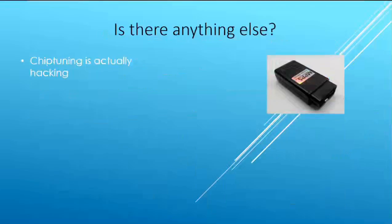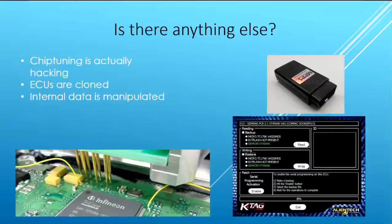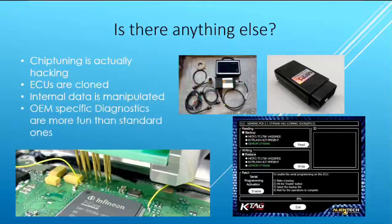Chip tuning is its own thing, but it has a lot in common with car hacking. It is car hacking. ECUs are being cloned, keys being dumped, and data being manipulated to get more horsepower. Also, in the internal data manipulation, chip tuners often enable, for example, writing over OBD, which is disabled. That's actually quite a hack. You need to bypass checksums and RSA signatures.